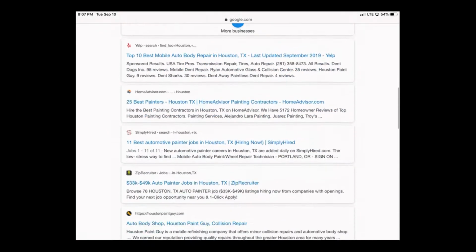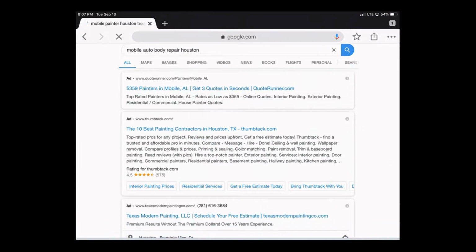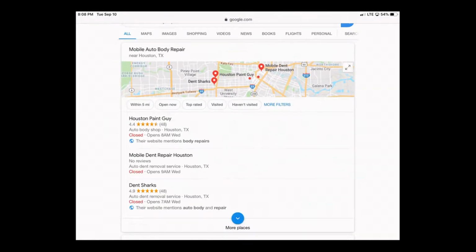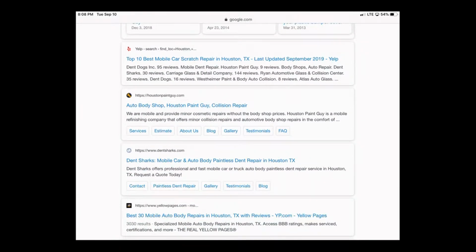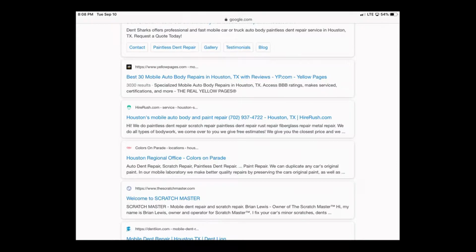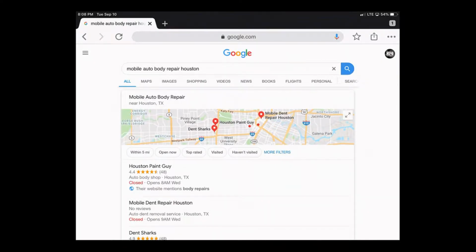Well, mobile painting could be house. Let's do that. Mobile. Okay, there goes mobile auto body repair Houston, Texas. Okay, there goes HPG. Bam. That's a maps listing. There goes a video. Mobile paint and body repair by Houston Paint Guy. And then you have auto body shop Houston Paint Guy collision repair. So that definitely helps us out, guys, to be listed online, to be able to be found by these trucking companies.